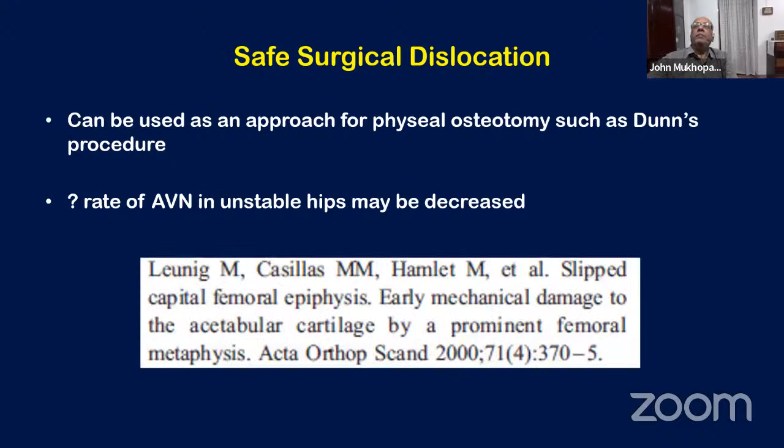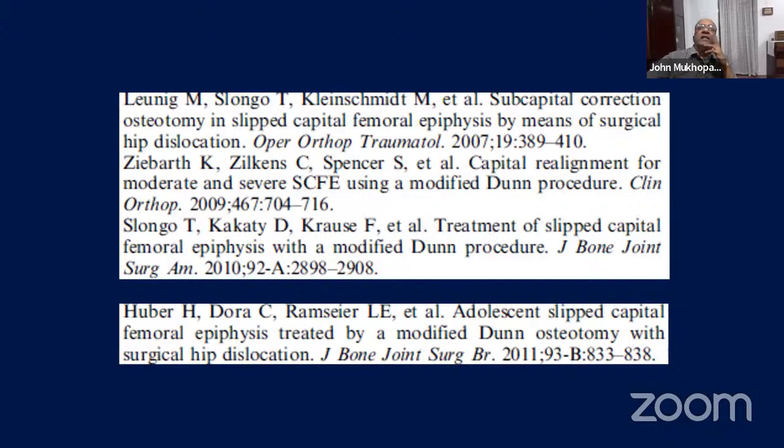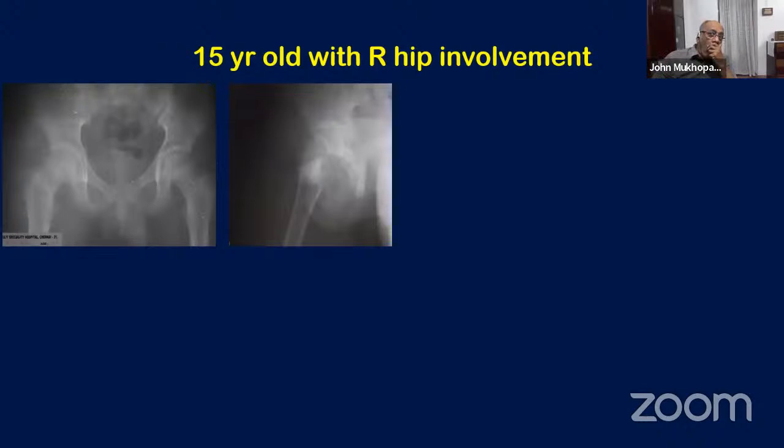of AVN which are not insignificant. So this was the original paper which showed very low AVN rates. Again, subsequent papers from the same group showed a very low AVN rate.